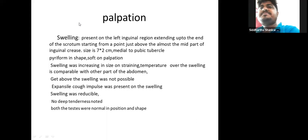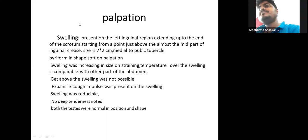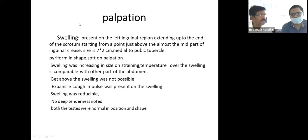Someone has asked, how do you examine the expansile cough impulse? When the hernia is reduced, you ask the patient to cough, or if the child is crying, you can appreciate the swelling getting bigger. That is the expansile impulse on cough. Or you can appreciate it by palpation. You keep your finger slightly pressed, and as the child cries, you can feel the impulse coming to your finger. So it's a palpable expansile impulse on cough.